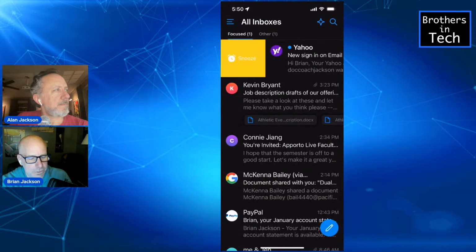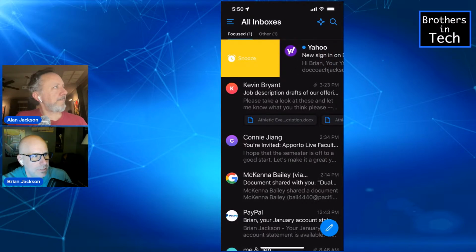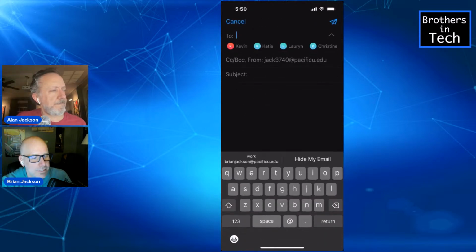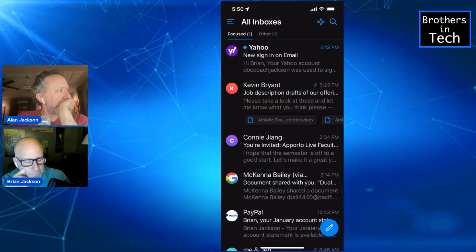I haven't done the snooze yet, but it looks like it's like others. You can swipe and get it to snooze, and it allows you to choose when you want it to snooze. So that's good. If I click a new message, I also kind of like this at the top. It gives me suggestions of the last few people that I've emailed. Kevin just emailed me, so I'll click Kevin. I don't even have to type much and can go straight into it. I'm going to delete that.